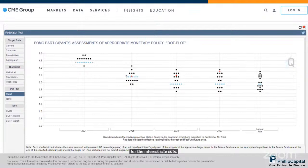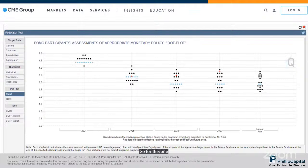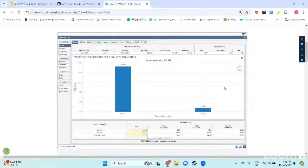So as we anticipate this change, it is essential to position ourselves strategically to take advantage of the favorable conditions created by this rate cut. So this one will be a big picture for the members, what they are anticipating on the rate cut. And one more I can show you on the website is the estimations of the market.